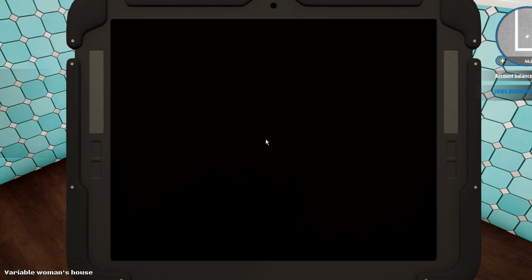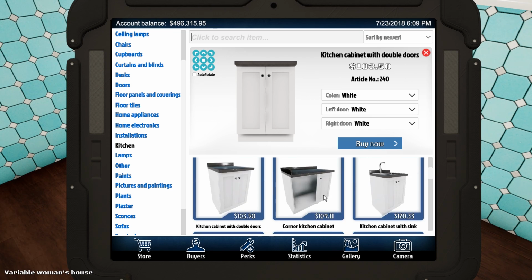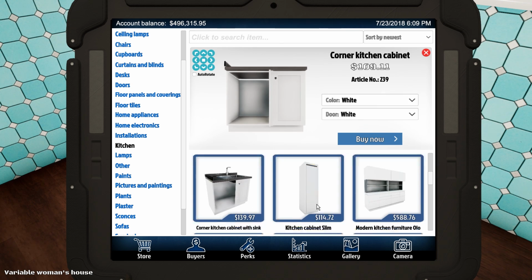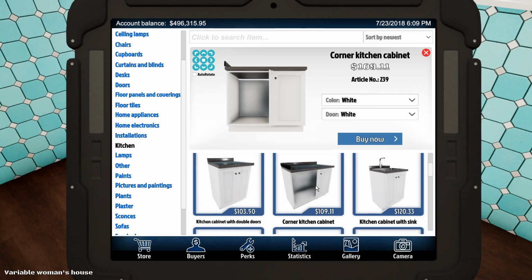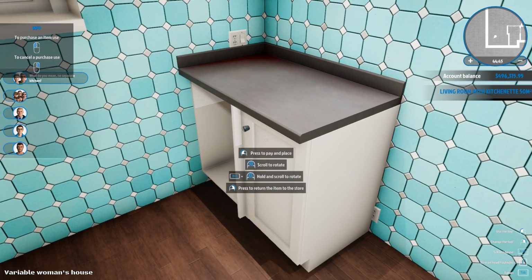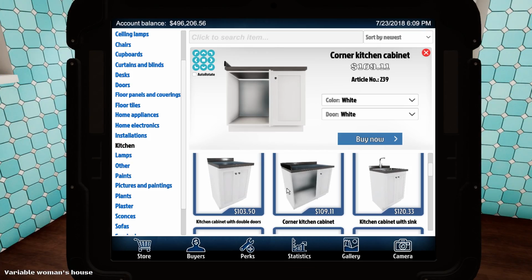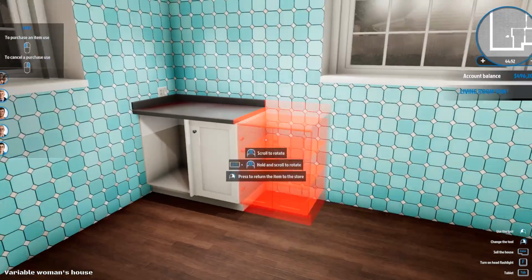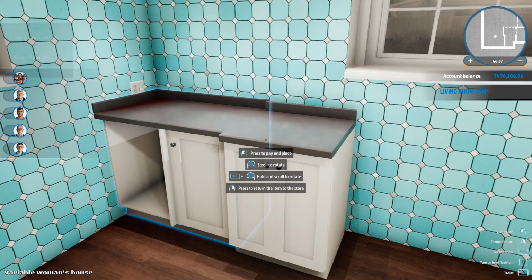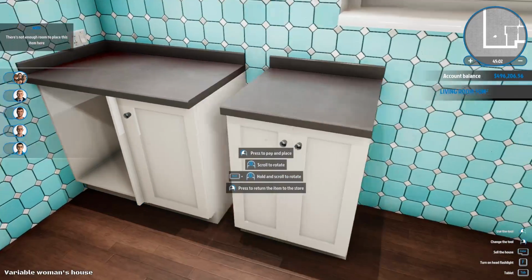Oh, I probably want a corner one in there, don't I? So I want a corner one. Do we have corners the other way though? I've got one that will go a corner that way. I mean, this is slightly nicer than the previous kitchen, but as I say, it doesn't fit my theme as well, and some of the others do.